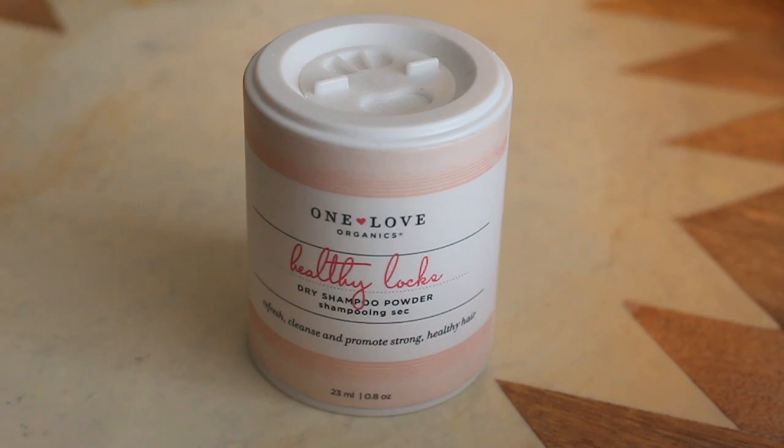and I have a new favorite dry shampoo. This one came out in the same collection as that Gardenia body serum. It's the One Love Organics Healthy Locks Dry Shampoo Powder. First of all, it smells amazing. It does a great job of absorbing oil without leaving any kind of white residue left over.